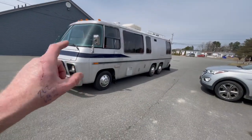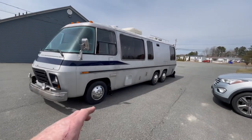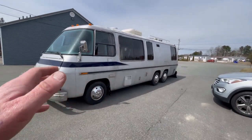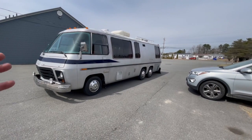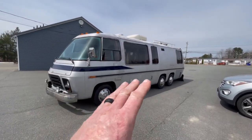Now this RV does run and drive. It drove here from Ontario, Canada to New Brunswick, East Coast. That's about 1,000 miles. And he's been driving it around here a little bit in the good season. It does not run on the winter roads. He parks it for the winter.